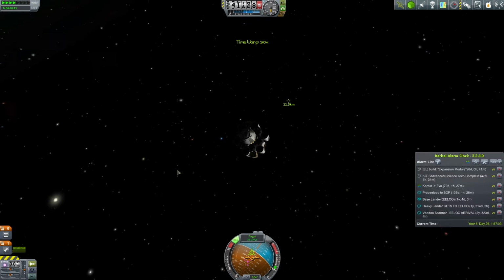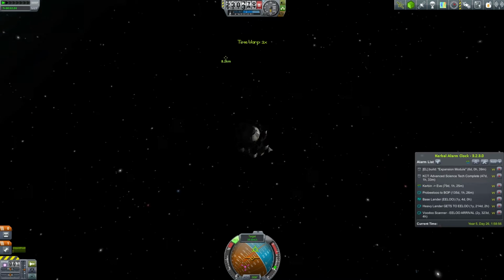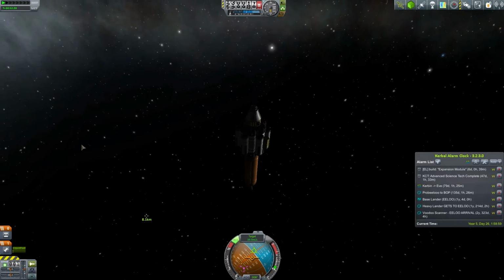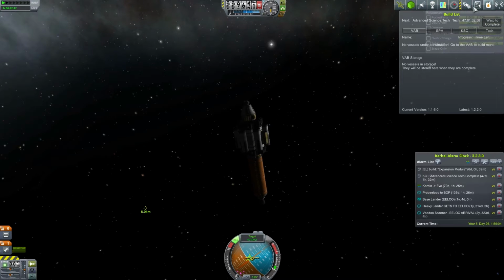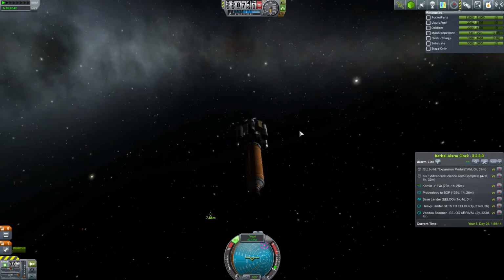We're approaching, but of course we're not that far away from Kerbin, so the local curvature of space is definitely a factor. We probably have to go and adjust our course a bit. How are we doing on RCS? Go away, build list, I don't want you. I want RCS to read out. Monopropellant 630 of 750, so it's not infinite, but so far we're fine. Of course it's not infinite.